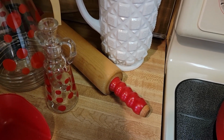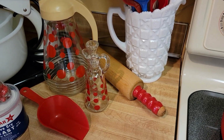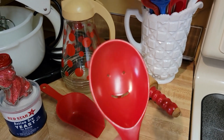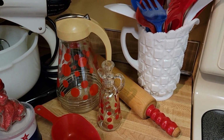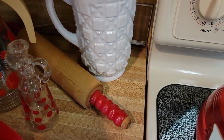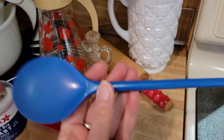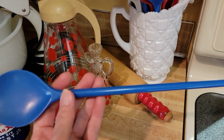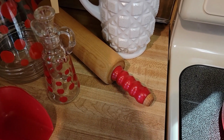I just love looking through the utensil bins. Do you do that too? This is possibly new, but it was in the utensil bins. I loved it. So cute. And my brother had this. Oh, and this was the 3rd piece that I found. A little more worn. But this is unusual.